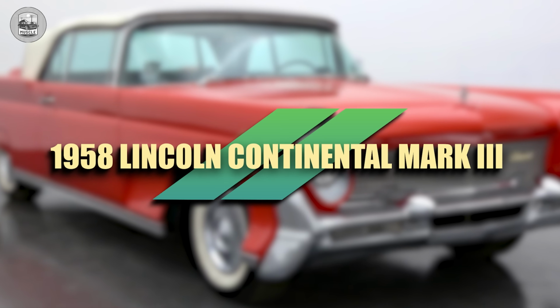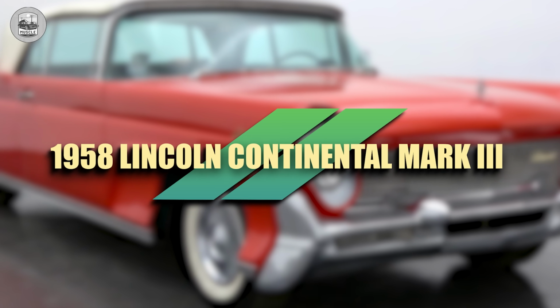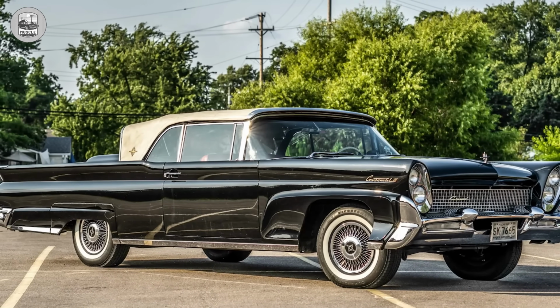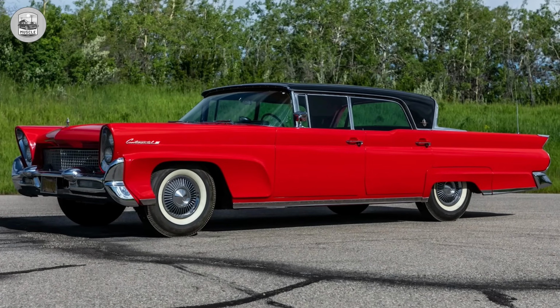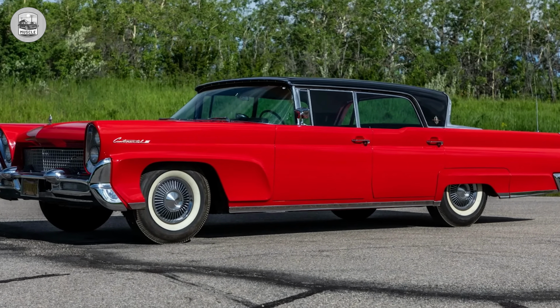1958 Lincoln Continental Mark III. The 1958 Lincoln Continental Mark III didn't just push the limits of luxury, it bulldozed them. At nearly 20 feet long and over 5,000 pounds, this car was more battleship than boulevard cruiser. It was Lincoln's bold swing to dethrone Cadillac, but it missed the mark by a mile.